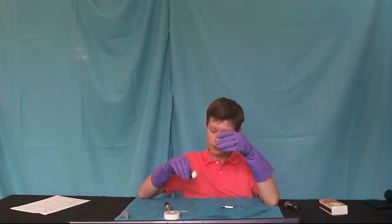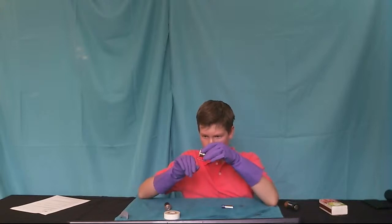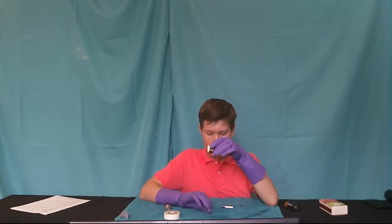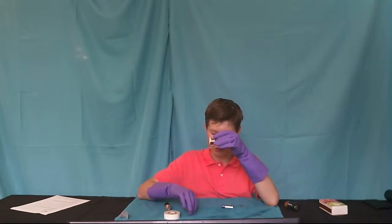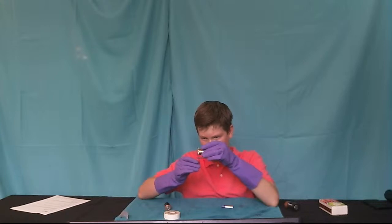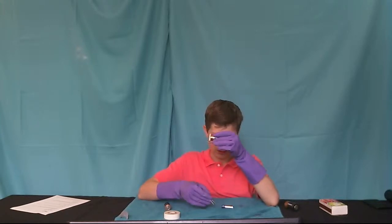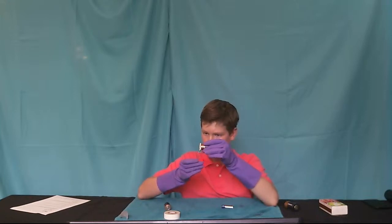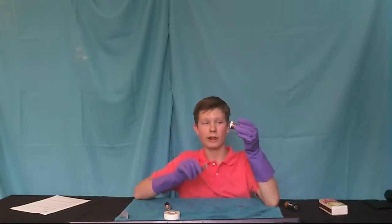It might just not be generating enough magnetism. It like works for a split second. It just kind of works, barely. Stuck to my finger that time. I don't know what happened there. Yeah, I don't think it's doing enough for it. Now, if that doesn't work, I don't know about the double A.